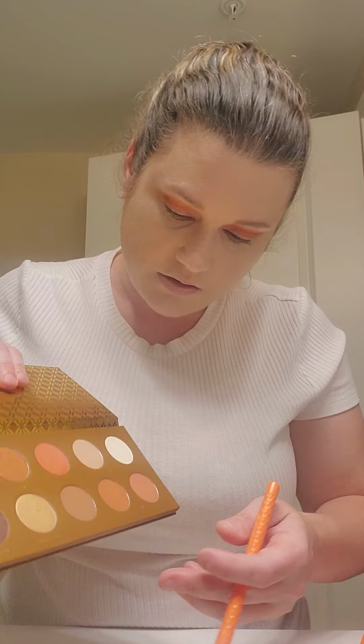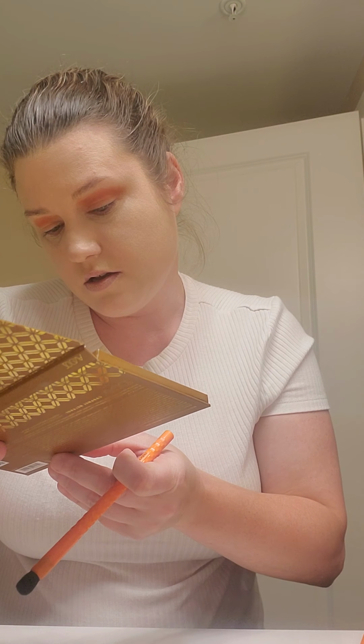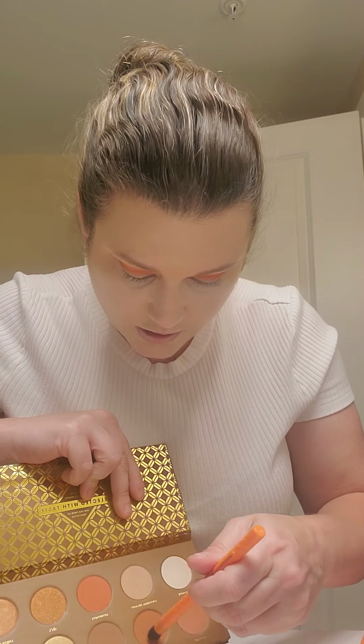I'm going to go ahead and go with, I should have went with the Aftertaste here, but let's take this Start Soft shade here and put it down here on the outer V area, and then kind of blend this darker one in.